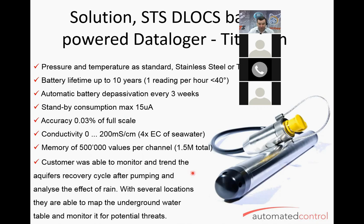500,000 values total per channel, so you end up with 1.5 million values that you can use. So you can have 1.5 million values of level if you don't want the other three, but you can have 500k worth of values from all three sensors.